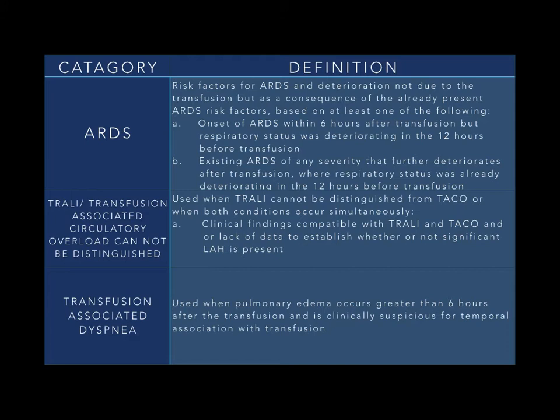Another entity known as TRALI/TACO cannot be distinguished is used when TRALI cannot be distinguished from transfusion-associated circulatory overload, or when both conditions occur simultaneously. Transfusion-associated dyspnea can be diagnosed when pulmonary edema occurs greater than 6 hours after the transfusion and is clinically suspicious for temporal association with transfusion.